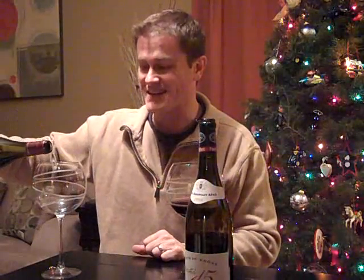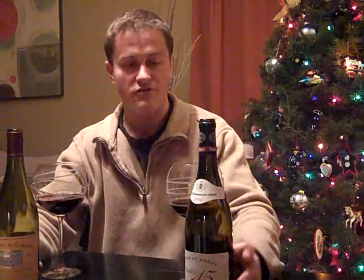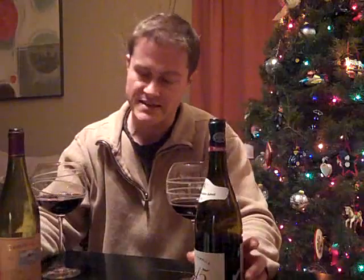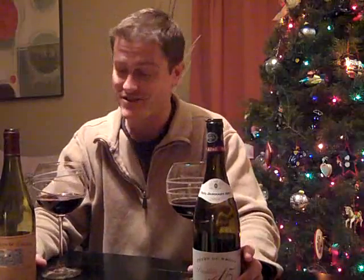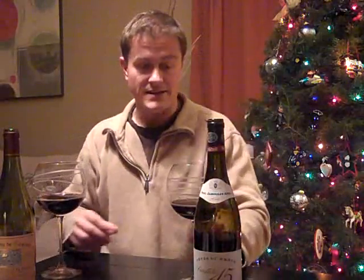Both of these are 60% Grenache and 40% Syrah. I picked that so we have an equal footing to go with. The difference, though, is that the Paul Jaboulet is a 2006 and the Domaine de Couronne is a 2007. Anyway, I did take French, and I apologize to my grandmother, who is part French and studied French, if she happens to ever watch this.